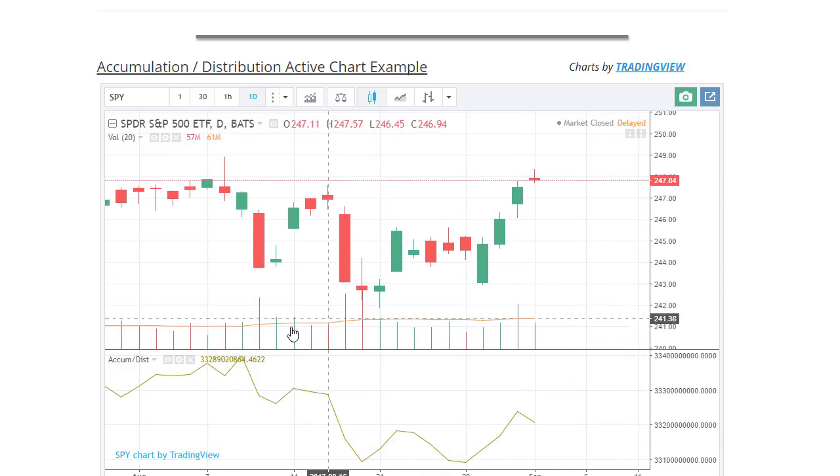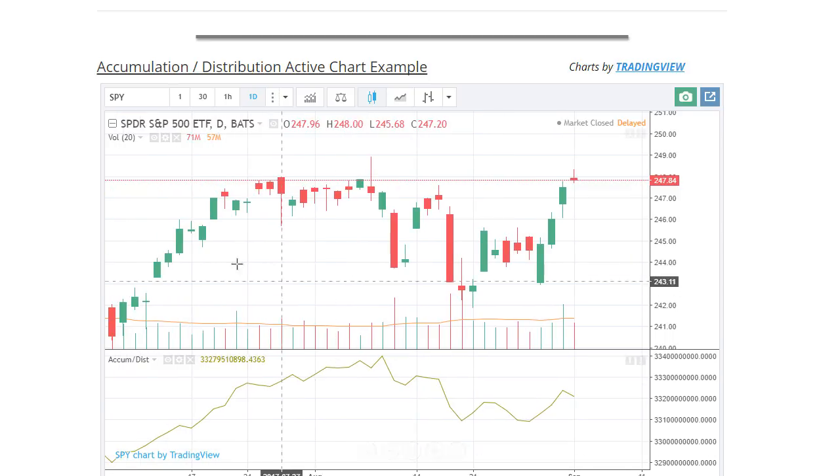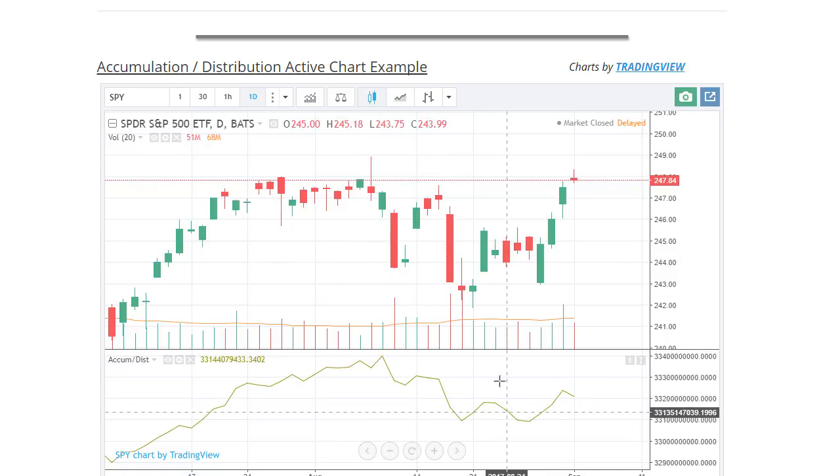But here I want to show you the accumulation distribution. Let's pull in some data. I'll show you how to read these. Do you see how price action goes up? You see price action going up, and you see the indicator going higher. We go down here, the indicator goes down. Here we're going higher, it's starting to go higher, but look how we're already ticking south.